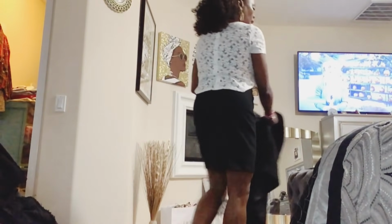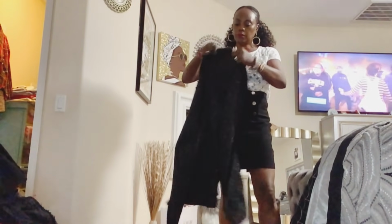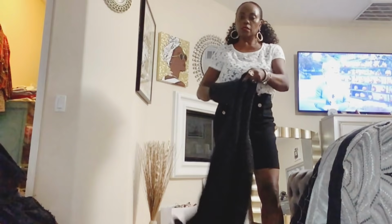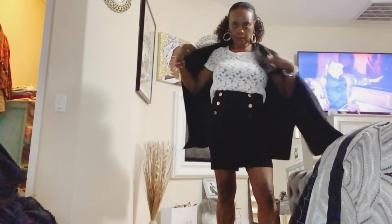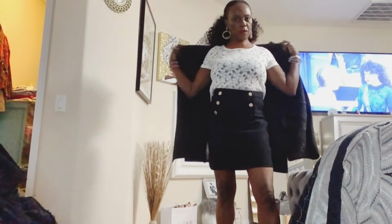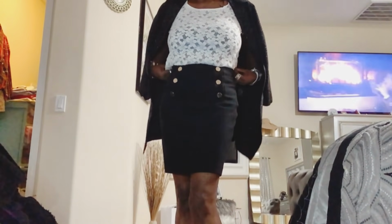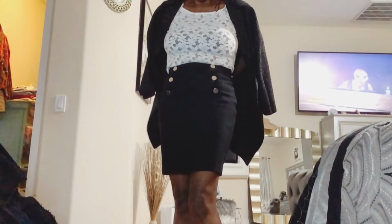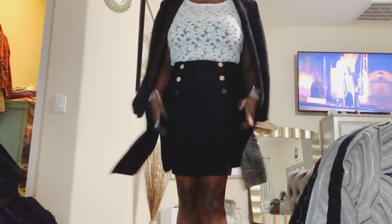What else? Let's see. Oh, I'm hot. Yes. Oh, you know, I probably could wear this with a cardigan too. You know, you can do a whole lot. I don't want to do a jacket. I can just do this cardigan. Just like that. So then now you get to see the fabulosity of the skirt. This will have to get tucked in back here. We want to tuck everything in. Yeah.